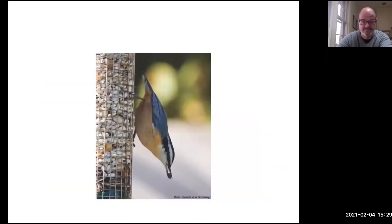They love that too. So this is a red-breasted nuthatch, which is related, obviously, to our white-breasted nuthatch. It's smaller, it's got that little red patterning, and interestingly enough, it's louder than the white-breasted nuthatch. Also a bird that is not commonly here in the winter.